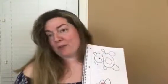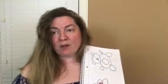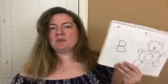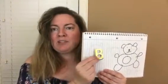I'm working off a letter puzzle. That could also work too. If you just have a $5 letter puzzle from Hobby Lobby, that can work too. So the next step is you have all those letters and you just have them match it.